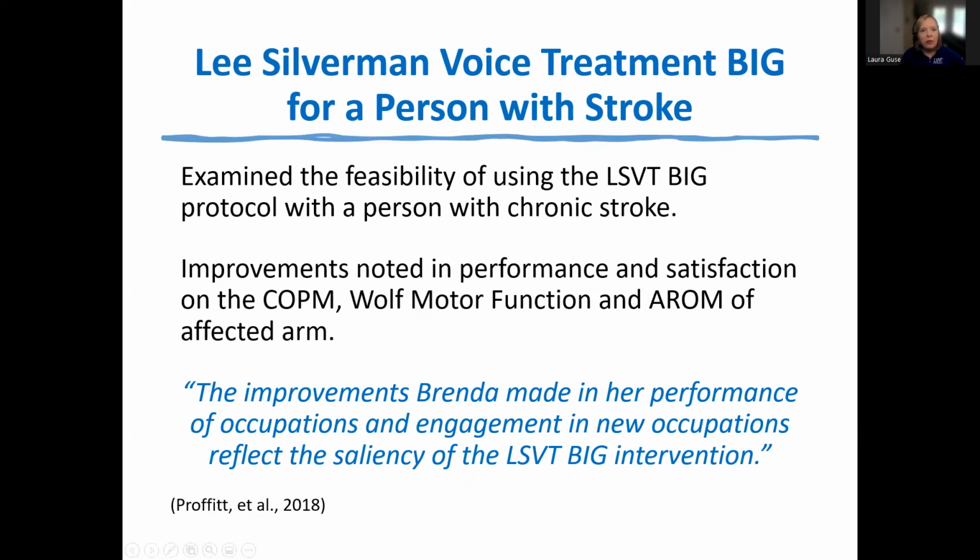Subjectively, she reported her movements were smoother. She was doing things more bimanually, like she could hold a glass and pour lemonade into it. She was using both of her hands to wash her hair. So just remember, as OTs and PTs, saliency is important. It's one of those principles of neuroplasticity. And we know that it's really key for brain reorganization. This is consistent not only in the Parkinson's literature, but in the stroke literature as well.